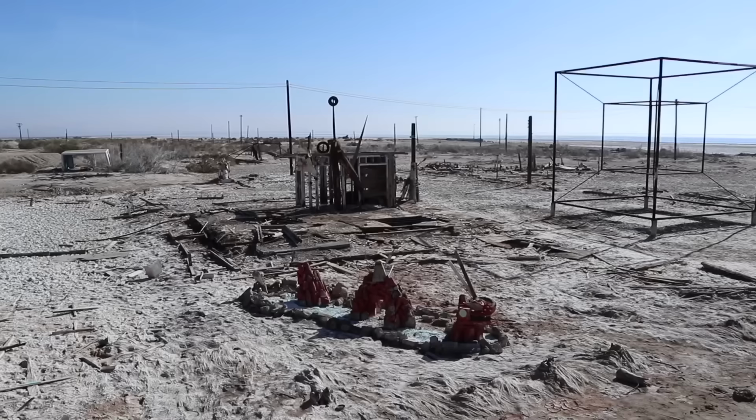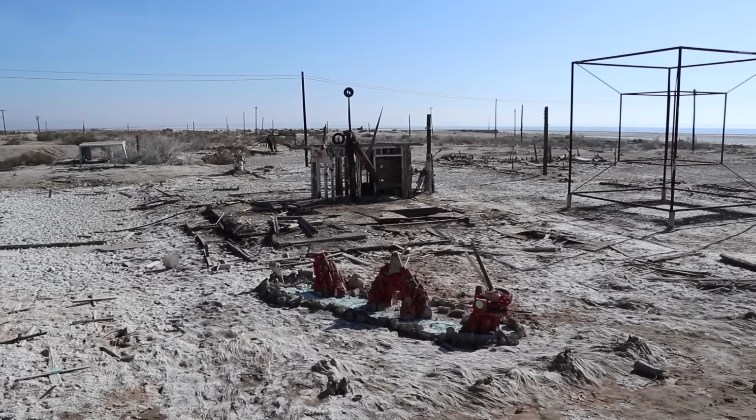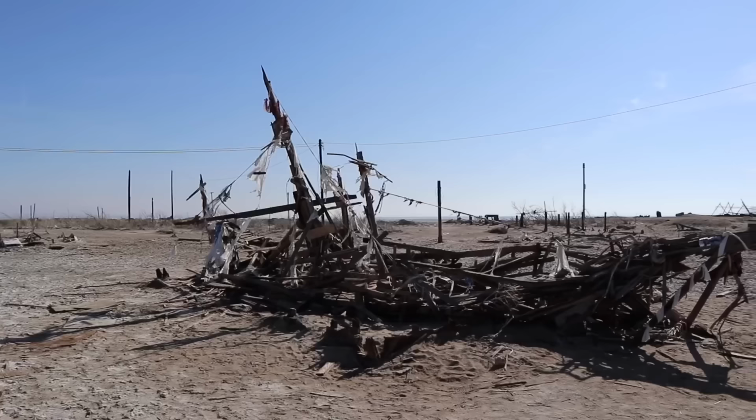Making my way closer to the water now. There's a dragon coming out of the sand right there. Wow, look at this pirate ship. You can kind of sort of make it out of the wreckage.